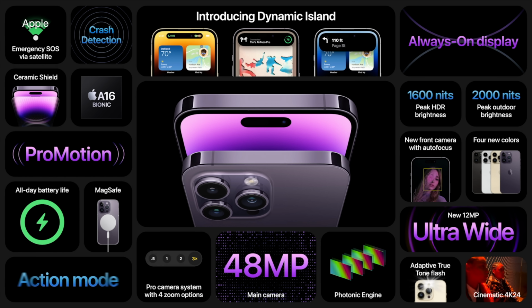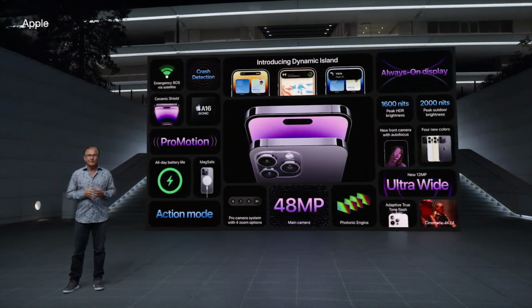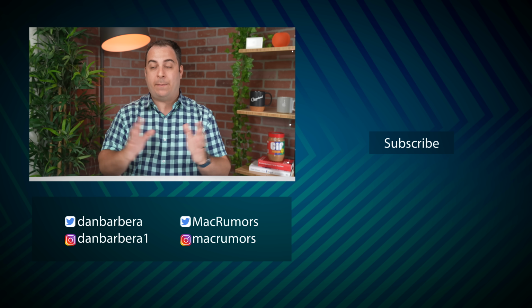iPhone 14 Pro and Pro Max will actually remain at the same starting price at $999 and $1099, and pre-orders will begin September 9th with deliveries taking place on September 16th for both Pro models. And that wraps up everything that Apple announced at the event.